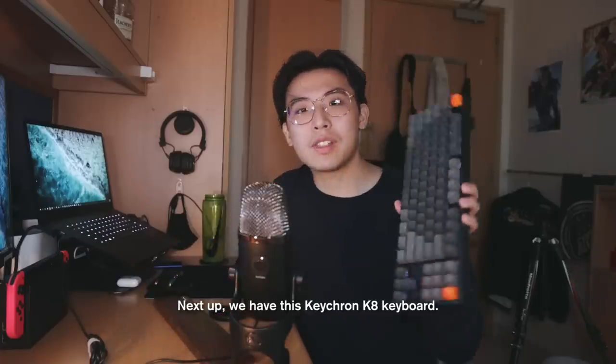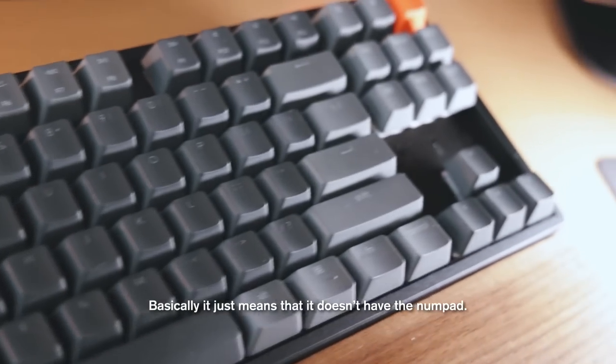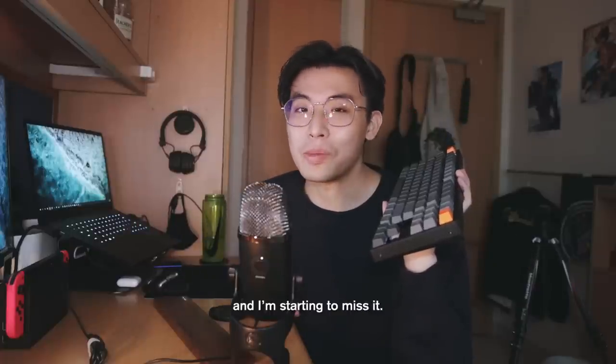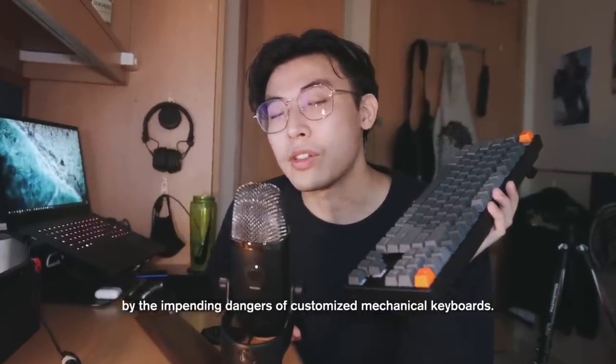Next up, we have this Degen K8 keyboard. You guys already saw it just now, but yeah. The K8 is a TKL keyboard, meaning ten keyless, and basically it just means that it doesn't have the numpad. Turns out I actually use the numpad quite a bit, and I'm starting to miss it. But yeah, I might be customizing the keycaps to fit my color scheme in the future. Just my descent into financial doom by the impending dangers of customized mechanical keyboards.